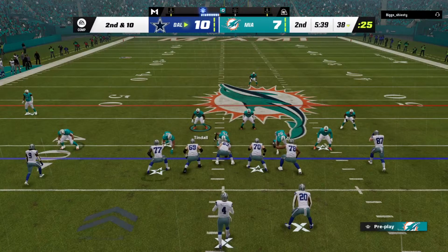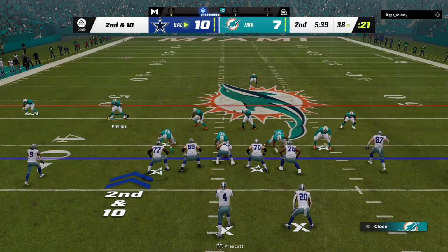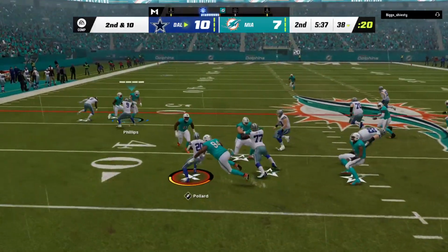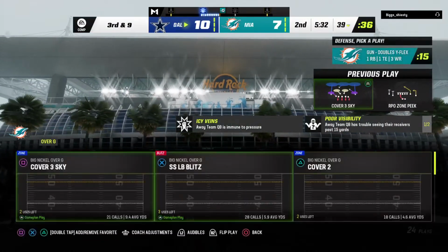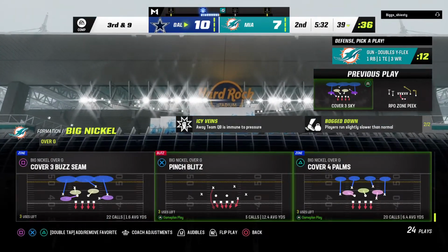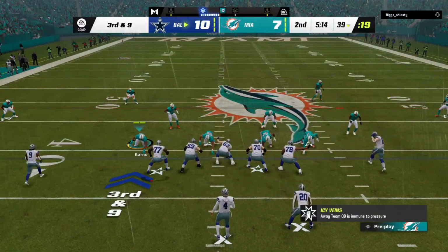They work again from the 38 on 2nd and 10. Now a shotgun handoff to Pollard. And he's going to be stopped up quickly here. Just a yard up to the 39. And the big fella stuffed that one up in a big way. I think doubling him has to be a priority because you can't move up to the next level if you don't take care of him first.